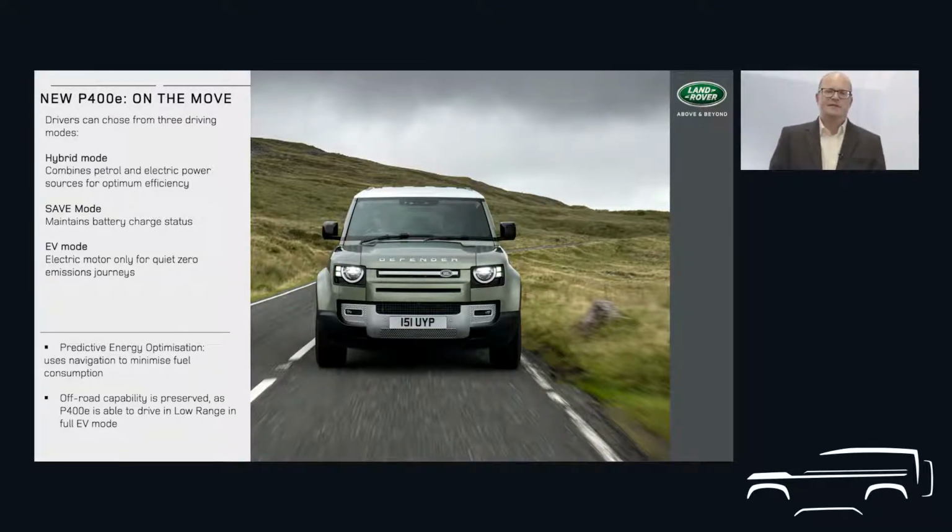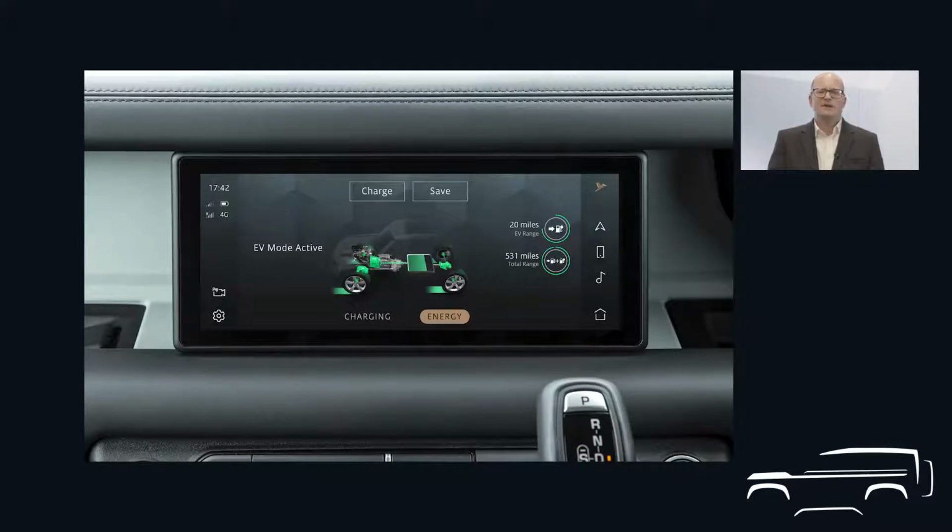Save mode maintains the battery charge level so the driver can choose to use it at a specific point on the journey, for instance, when driving into urban areas. And the big benefit of PHEV technology is the ability to undertake shorter journeys using solely electric power. In EV mode, New Defender can drive up to 43 kilometers or 27 miles using silent, zero emissions electric power at speeds up to 85 miles per hour.